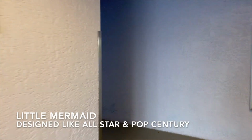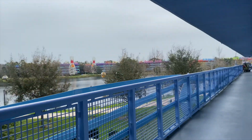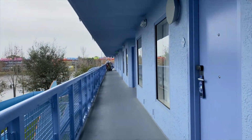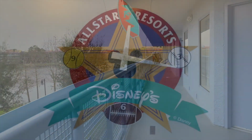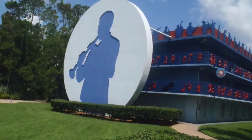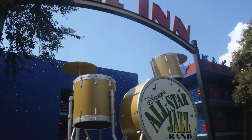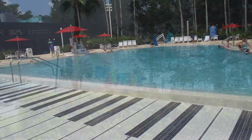The 4th complex would be just like the All-Star Resorts and the Pop Century Resort, retaining that motel style with the rooms opening to outside, and they would contain mostly standard-sized rooms. By the way, the value resorts are currently not part of the point system for Disney Vacation Club owners. Always check the DVC website to see what is available.